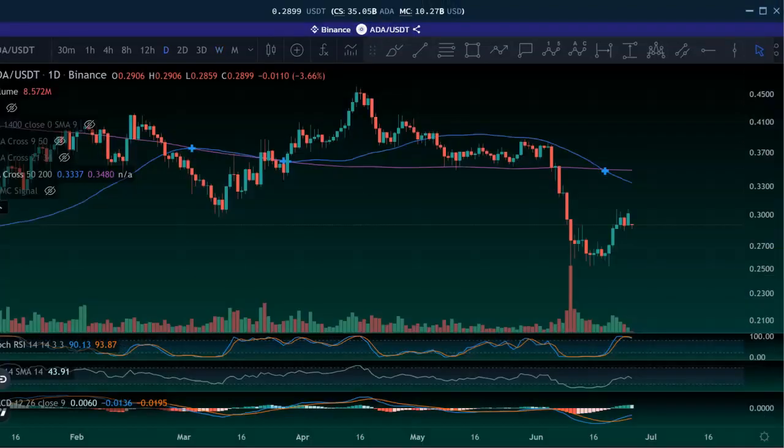All right, and let's take a look at Cardano. This is the daily chart. We actually see this bearish cross here. This is the death cross, in fact, because we're talking about the 200 and the 50th moving averages on the daily. This is not good news for us. It means that we are going to continue this drop here. I mean, we just printed this bearish cross a couple of days ago, so we still have a lot more time for this to play out.